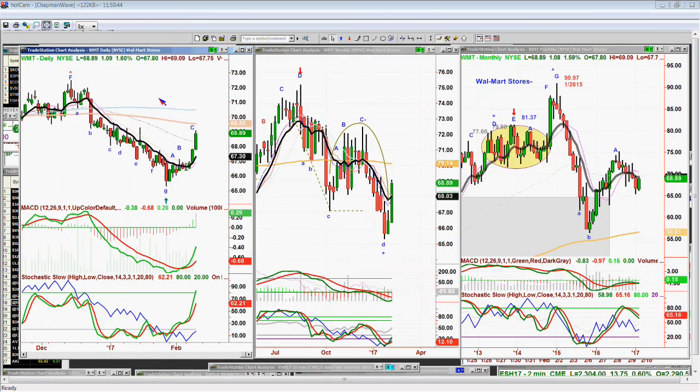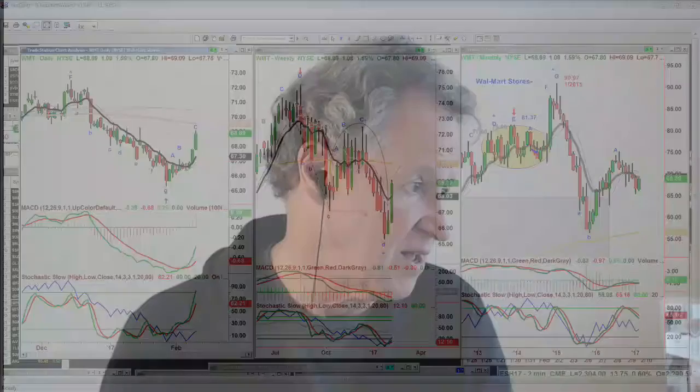And look, this is a very strong move in Walmart. Walmart's a tell on this particular index. So Walmart needs to get from 68.89 to the 70.30s, and it needs to do it by Tuesday of next week. I'll be back with a lot more questions to get through if I can.